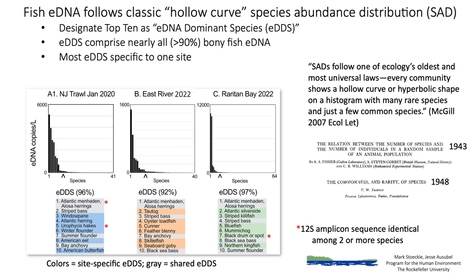We designated the top 10 as eDNA-dominant species, EDDS. These make up 96%, 92%, and 97% of total bony fish eDNA in these surveys. The dominant species for each site are listed in decreasing order of abundance. They're colorized according to whether they're site-specific or shared among sites. Blue, New Jersey trawl; orange, East River; green, Raritan Bay; and gray, shared.